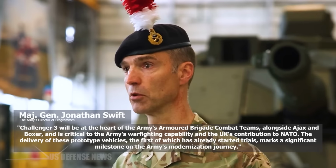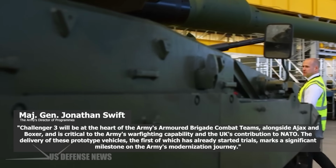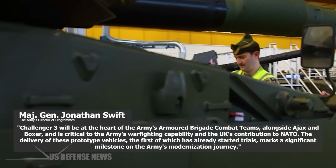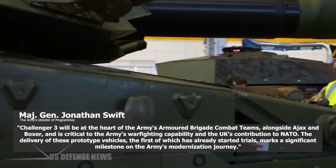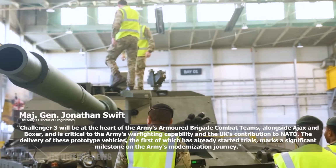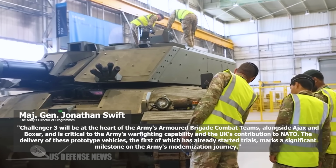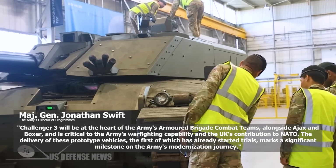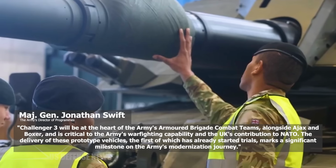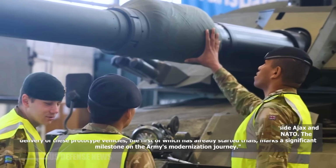The Army's Director of Programs, Major General John Swift, OBE, said Challenger 3 will be at the heart of the Army's Armored Brigade combat teams, alongside Ajax and Boxer, and is critical to the Army's warfighting capability and the UK's contribution to NATO. The delivery of these prototype vehicles, the first of which has already started trials, marks a significant milestone on the Army's modernization journey.